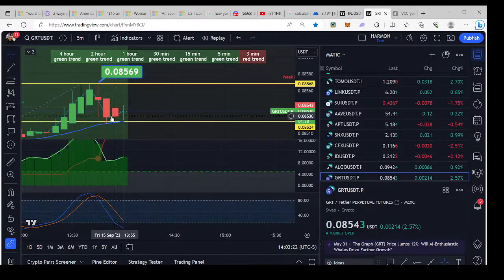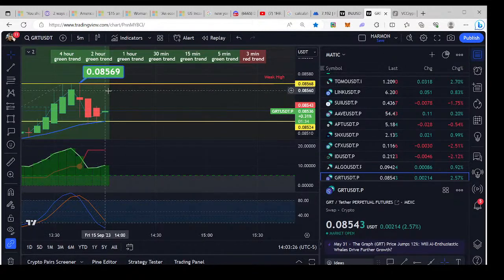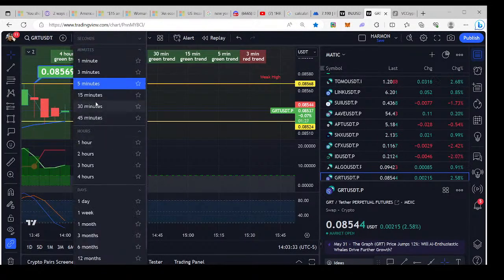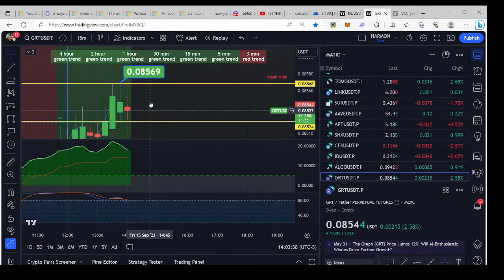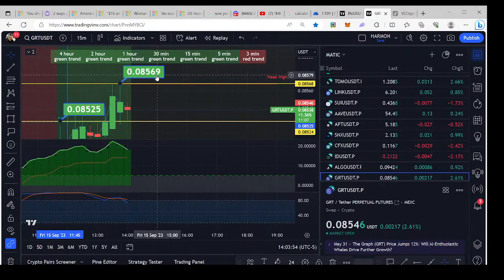Now, this area is what I call a channel. Within this channel, this is where I'm deciding on where my top entry is for my 15-minute short that is coming up pretty soon. Eventually, it's going to be coming off this area, but more than likely, it's going to be when it breaks this line here at 8524. So more than likely, the short is going to happen off of 8524. The top of the short is 8569.